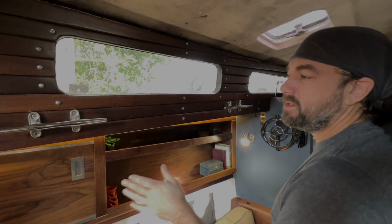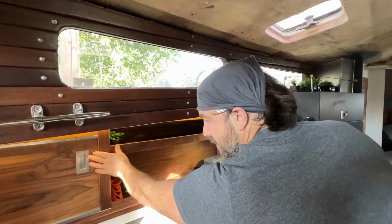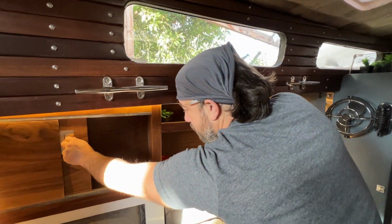All of the wood in the salon is walnut. 2 different types of walnut. Down here, this is all American black walnut.